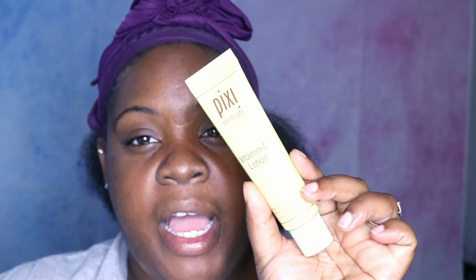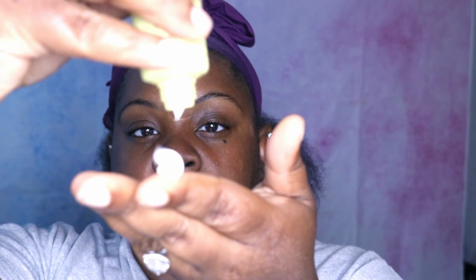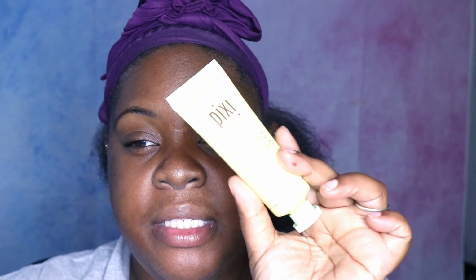Next, I'm going to go in with my Vitamin C Lotion. And I'm going to put a little bit on my finger. Evidently, guys, a little goes a long way, so you don't need to use that much. And last but not least, I'm going to go ahead and use my Vitamin C Caviar Balm. Ooh, this really smells good.